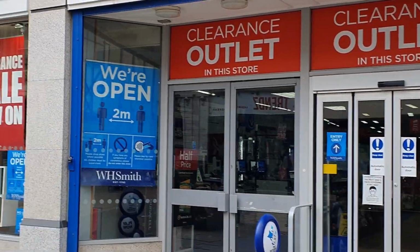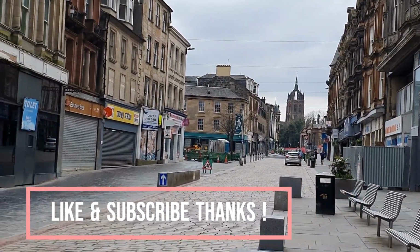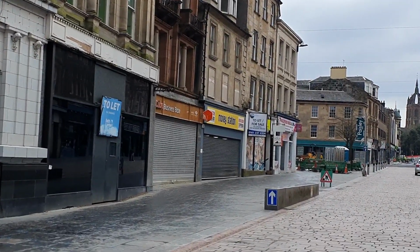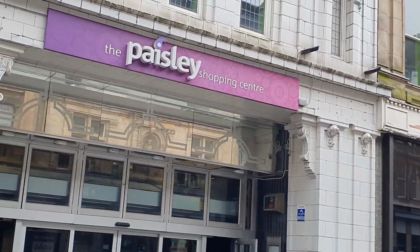The post office, as you probably know, used to be where the Last Post pub is just now, years ago. Really nice historical building. It then got moved into the Paisley Shopping Centre, and it's now in WH Smith.